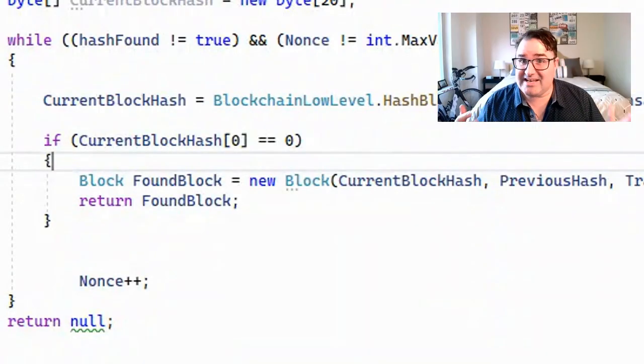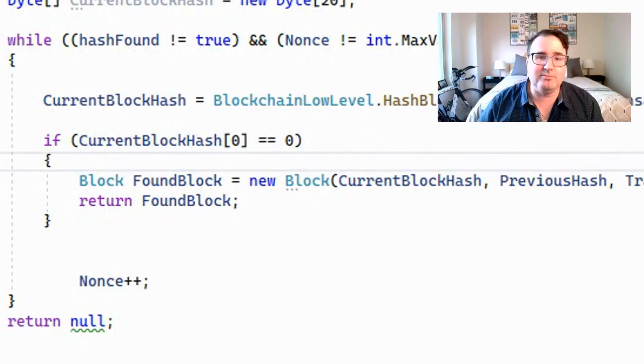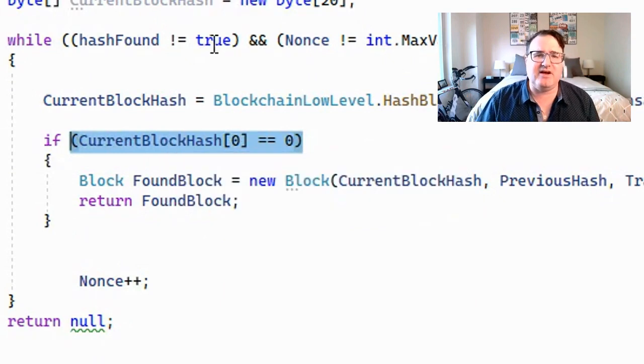Now, if you did want to extend this out a little bit more to solve more difficult problems or problems with multiple zeros, you'd probably put that code right here. Just have this call out to another function. And when you create the find hash and return block, just pass in the difficulty, which would be the number of zeros that you are looking for. I have that on my GitHub. So if you want to know how to do that, that's up there.